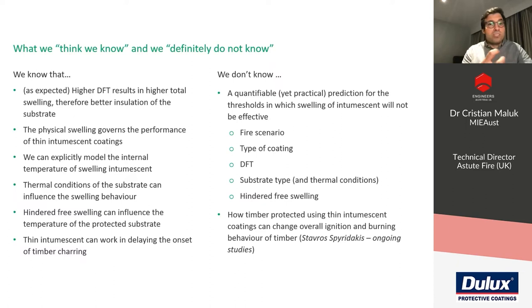Essentially, the conditions at which timber will ignite, the conditions at which the flames on the timber surface will spread, the conditions that then go into how that timber releases energy into a fire compartment, and then essentially how the timber chars. And that's the work that the PhD student Stavros is taking. So if you have any questions, I advise that you contact Stavros directly. And that's what he'll be completing for the next years.